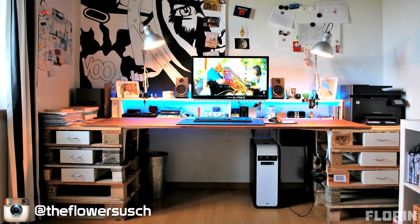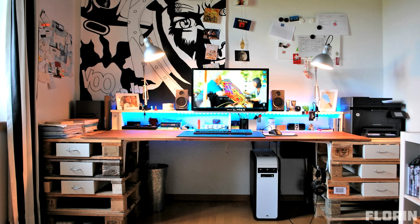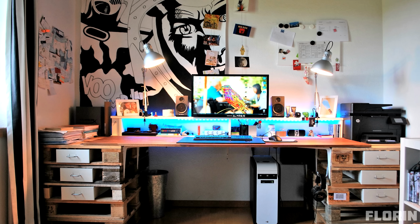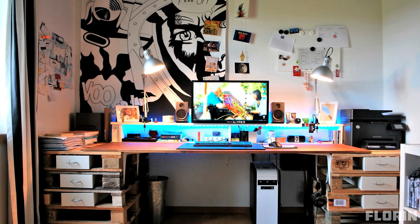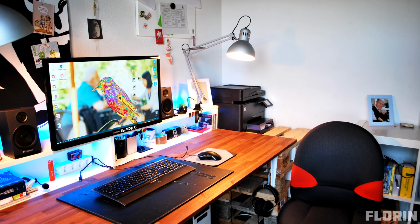Next up, we have Florin with a refreshing setup. What is it with custom made desks in this episode? So this desk is made out of 10 pallets, which has a tabletop mounted against it, and there's also a CD shelf that's been laid out horizontally, which he is using as a monitor riser.